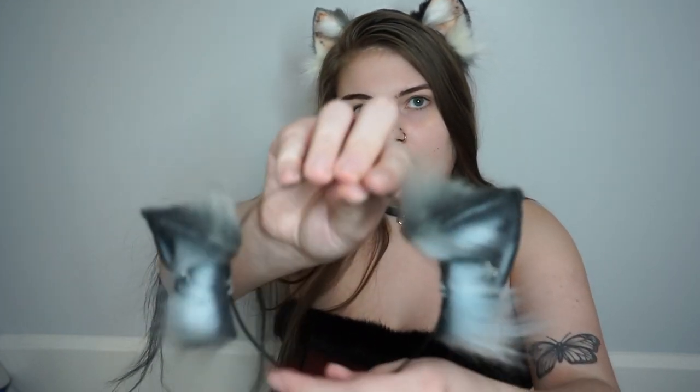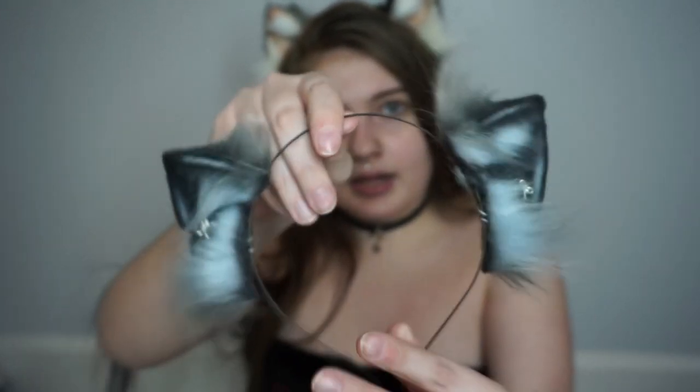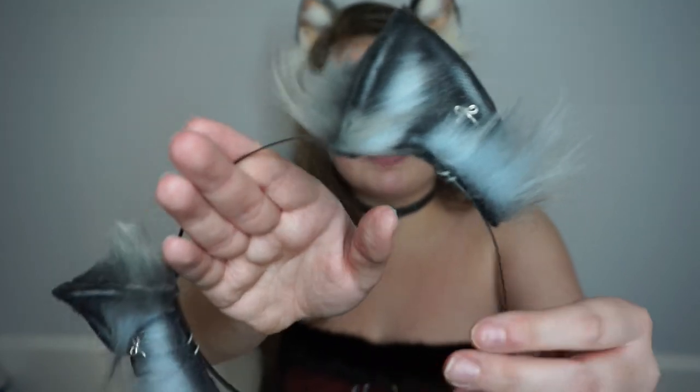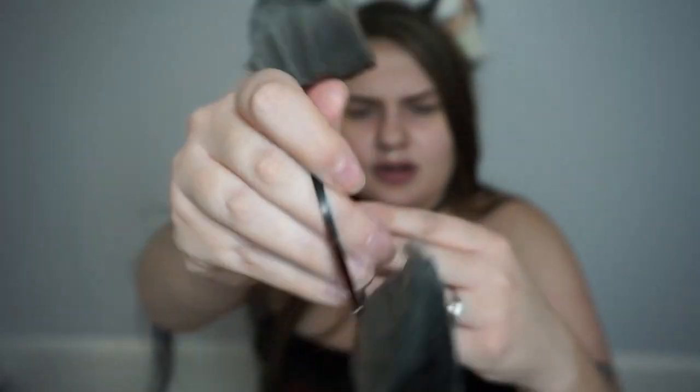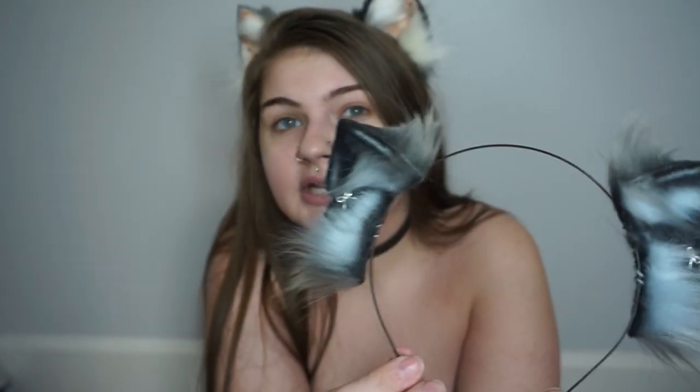So next pair. These are a pair of Hoshiikins ears. They are just these little baby ones. They have gray on the back and then they have a baby blue in the front. I think these are petites. I'm really not sure. I know the shapes are all different now, but they were called petites back in the day. This is another one of my favorite color schemes, just like the baby blue with a lighter gray.